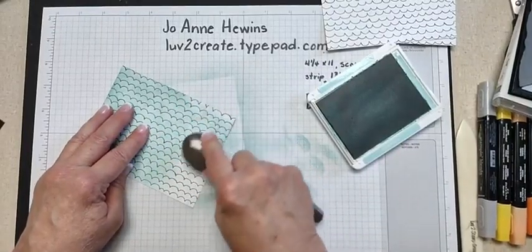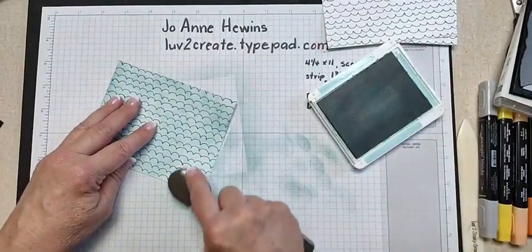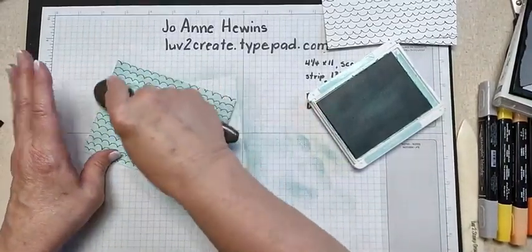And if it has some areas that end up being a little darker than others, it isn't going to matter because the water isn't always just the same everywhere. So I'm not really worried about that.